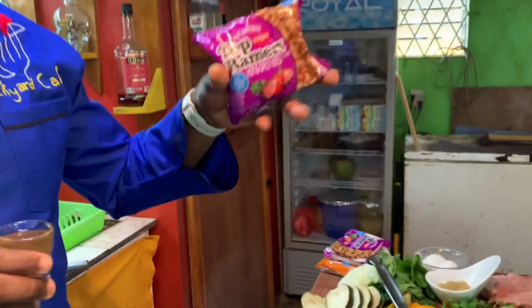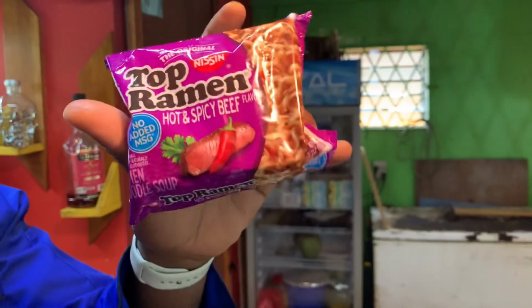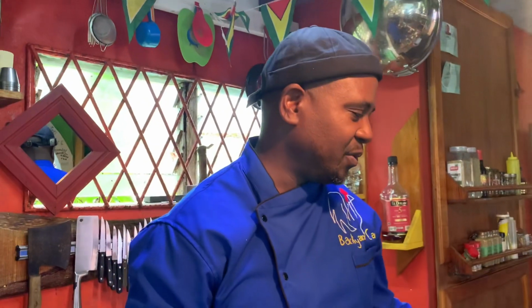We are here in Guyana, and today we're going to be doing simple ramen. So the packet is ramen. I know how to do my own noodles and everything, but we're not going to do that. Ramen is an all-time favorite for everybody. Before I get into that, let me drink on my wine.